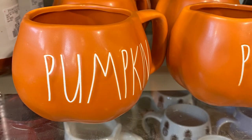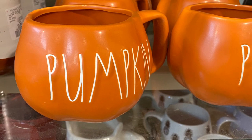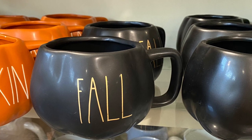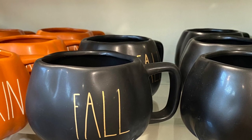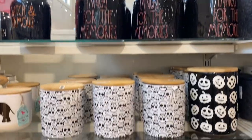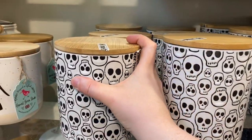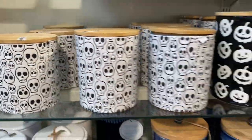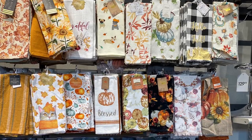And they had some Ray Dunn mugs, the pumpkin one here. And there was the fall one as well in black with the gold. Very pretty. And they had some of her canisters as well. Fangs for the memories. Witch and Famous. These guys here with the skulls, they were $7.99. The bamboo lid. They had jack-o'-lanterns as well.